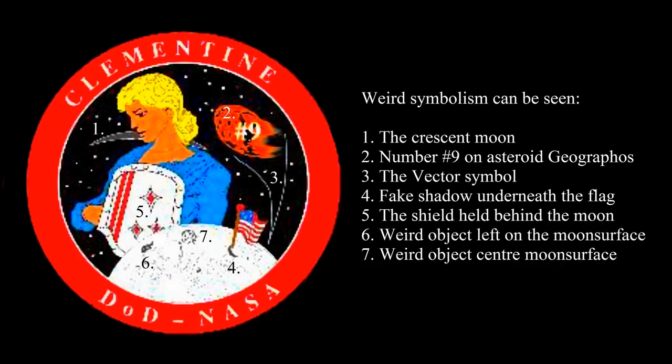is that it refers to the size of her shoes, as in the lyrics, and her shoes were number 9. The number 9 represents something totally different, and what it is I will show you later in this presentation. 3. The famous vector symbol indicates a direction of travel, and here it means that something landed on the moon.